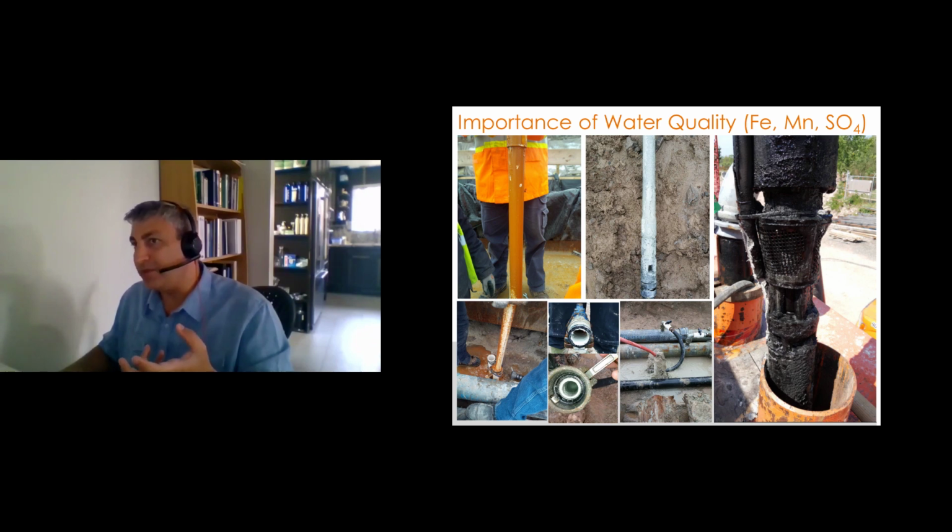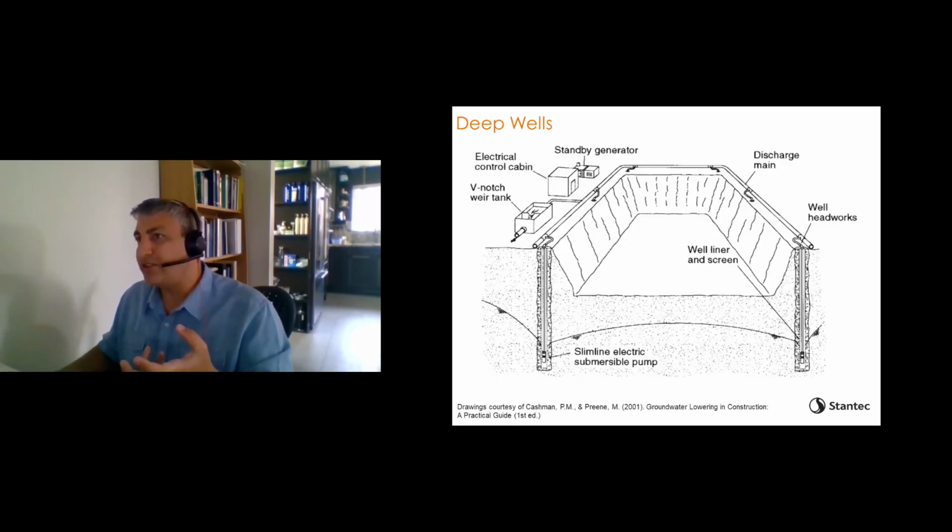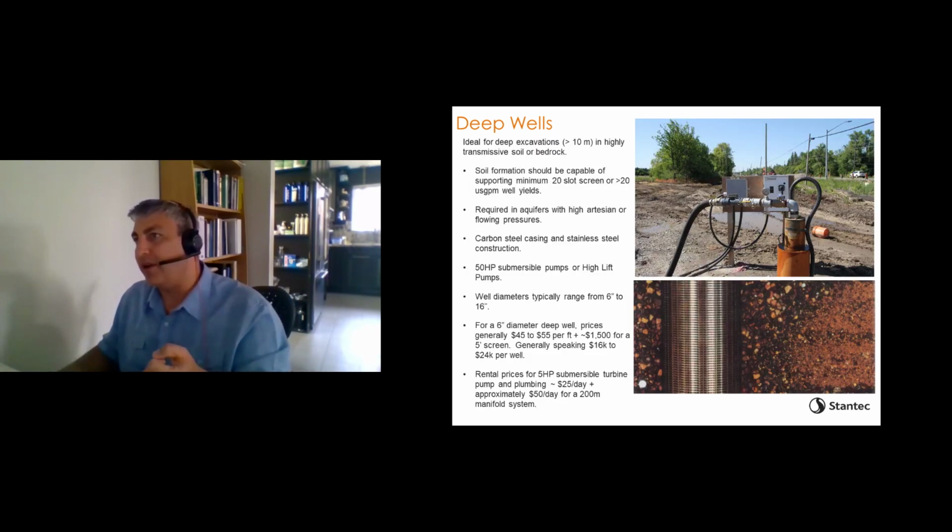groundwater quality problems. And just a brief mention on deep wells. Deep wells are usually 6-inch to 8-inch diameter wells where you have submersible turbine pumps in each well, and basically they all lift water up to a header pipe and discharge off a tank. So this is more simple, classic dewatering.